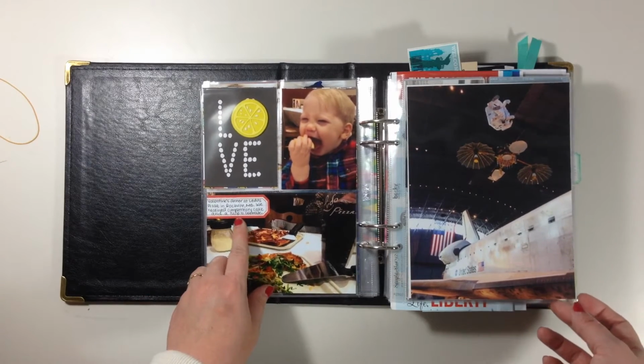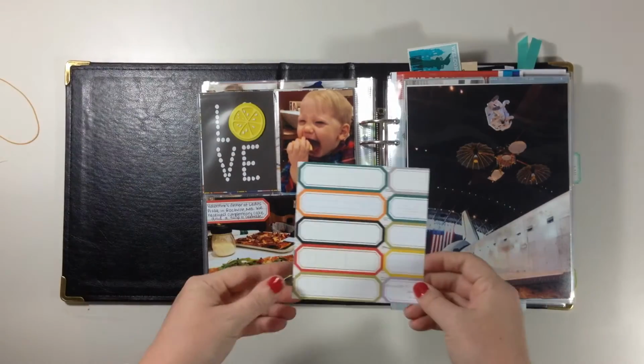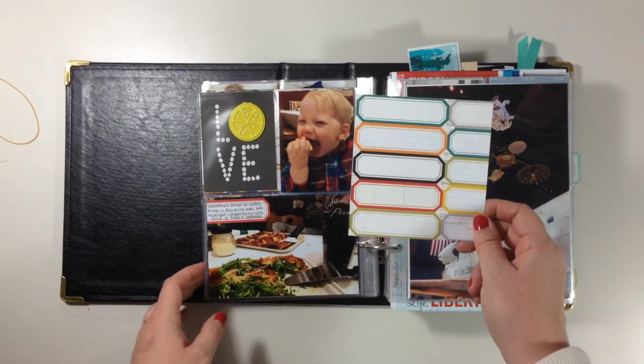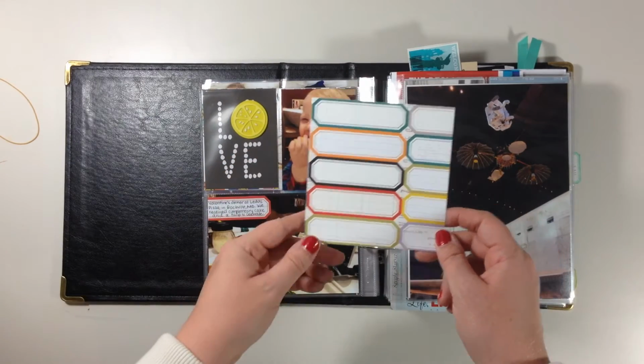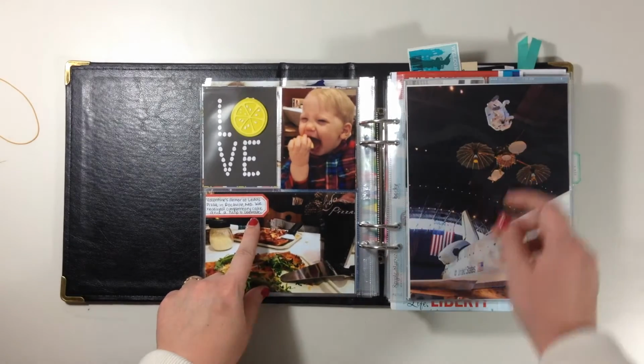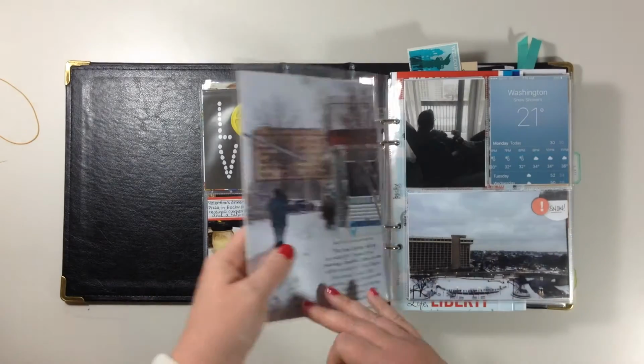I use these pink paisley labels. It's actually a 12 by 12 sheet, and it's got all these different colored labels on it. This is obviously cut down. So it's just a 12 by 12 piece of pattern paper with a bunch of labels on it. And so what I would do is cut them up and use that as a journaling spot on a photo.